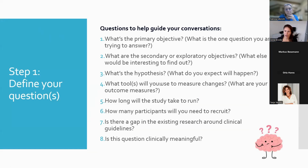So I've got a few primers to help guide your conversations and your thought process, if this is with a team or individually. Most of the time, if you're doing research, we're going to force you to hone in on a single question. So not just like, does drug X work with Y population, but what's the one question you're trying to answer? So does PONS therapy improve balance in people with moderate Parkinson's? Really hone in on treatment, population, and outcome measure of interest. And from there, you can define your hypothesis on what you think is going to happen.